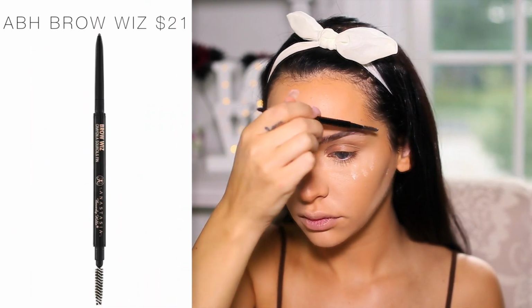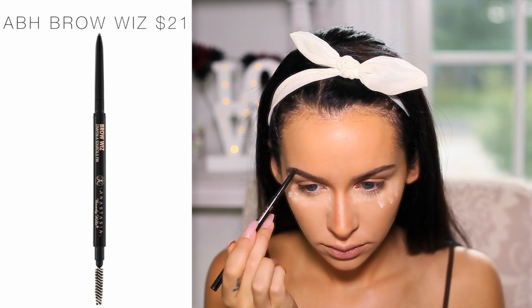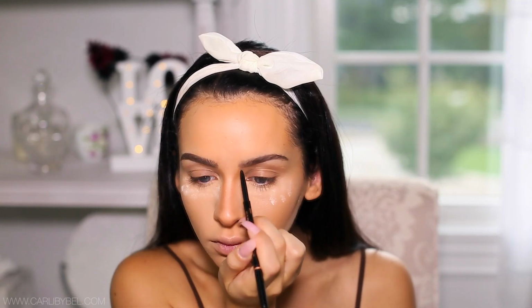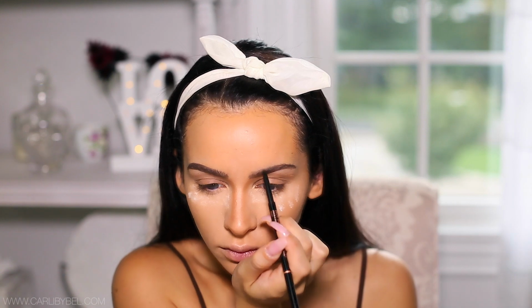And then to set underneath my eyes, I'm using the Cameo Powder by Ben Nye. To fill in my brows, I'm using the Anastasia Brow Wiz in the color Ebony. And following that, I am using the brow powder, also in Ebony, to fill them in a little bit darker.